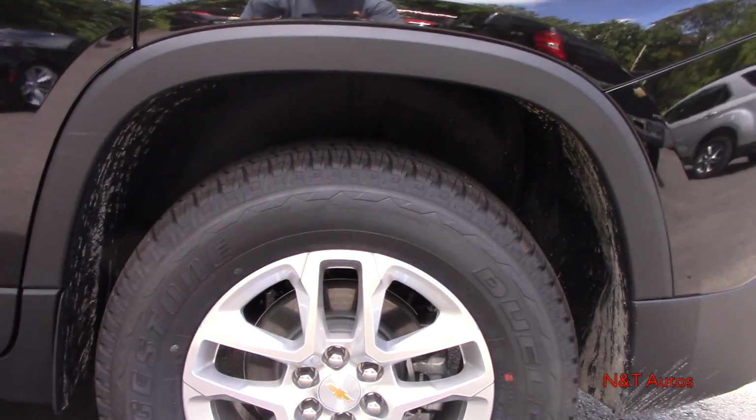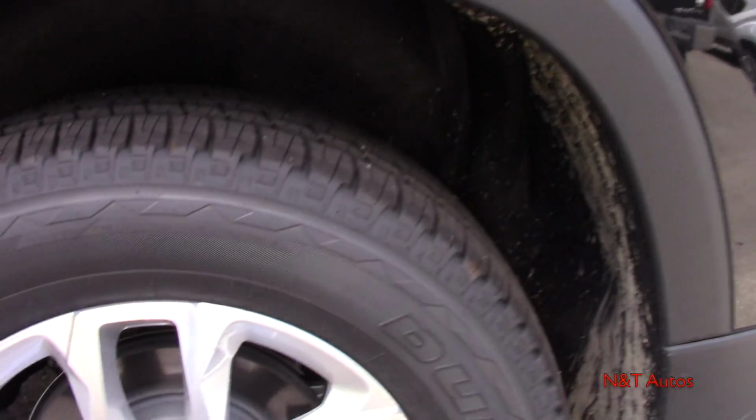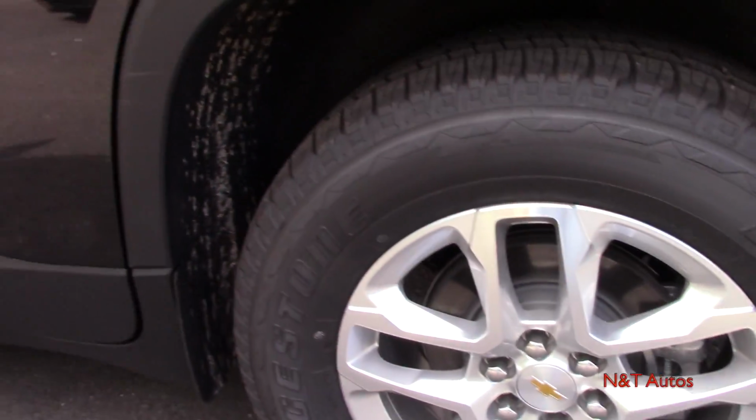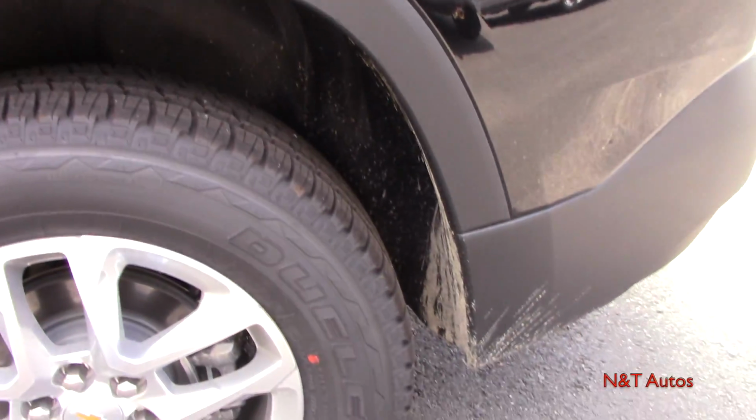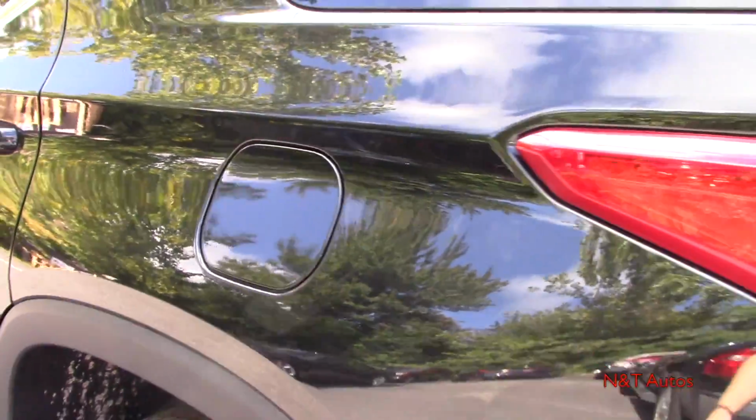Really nice finish for the wheels. It's bright, very bright, and you even have ventilated disc brakes back here as well. I do apologize, there's a little bit of mudding going on in the car. It looks like the guys who transported it here had a little bit of fun with it.